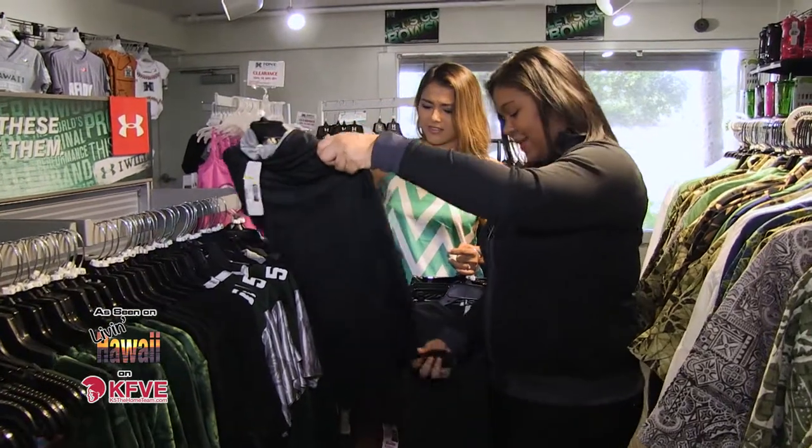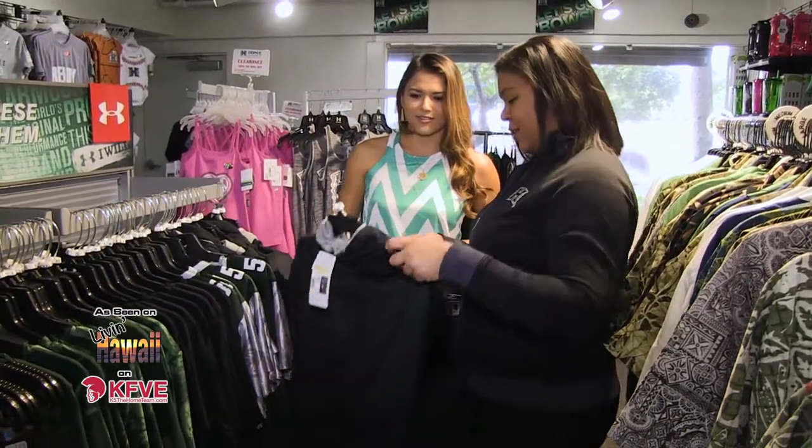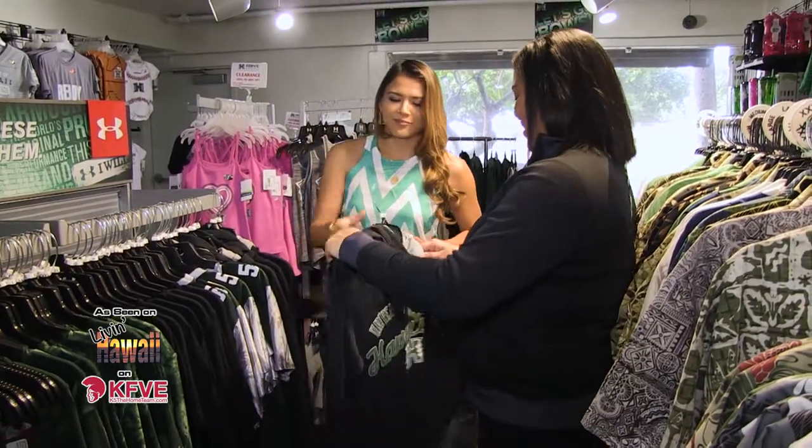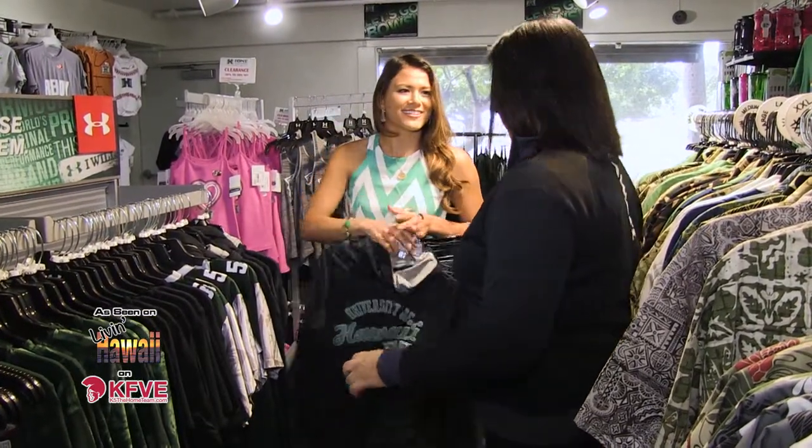Is this dry fit? Yes, this is dry fit. Perfect. And it also has little thumb holes as well. Oh, perfect for runners. I'm ready to try it on. Let's go.